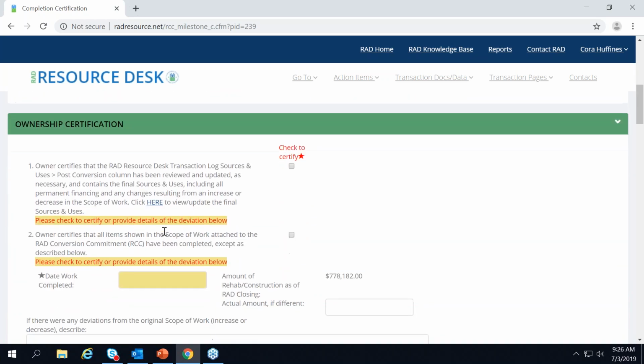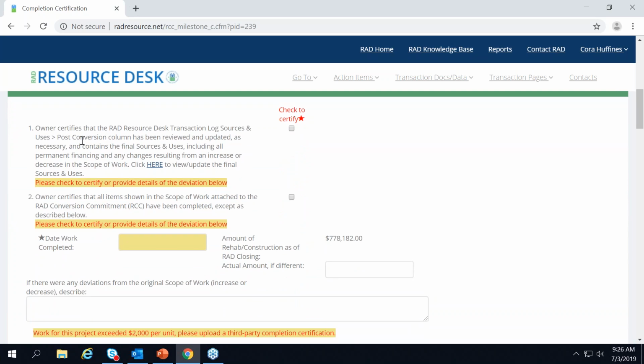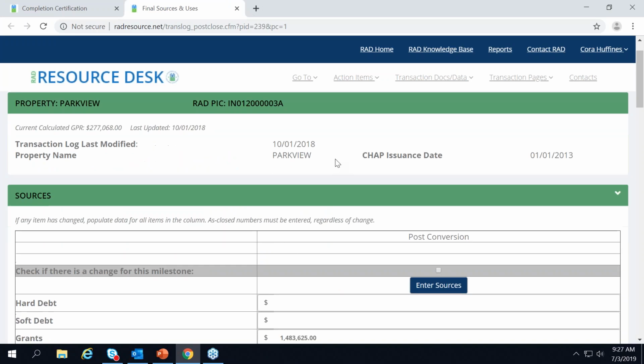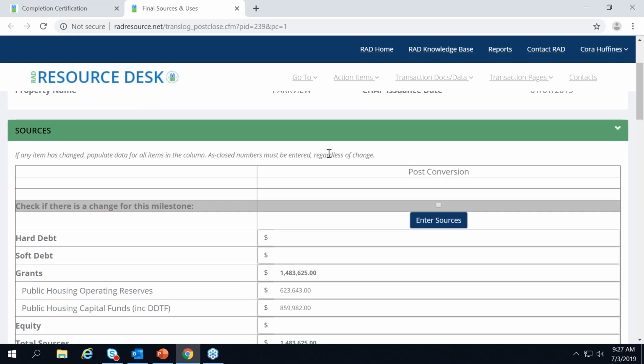Scrolling down to the next section is the ownership certification. The first certification here is asking you to verify the final sources and uses in the transaction log. So the transaction log is going to be pre-populated with your as closed data. And at this point, at construction completion, we're asking you to review that information and make updates to anything that's changed. So to do that, you would click here, and it takes you to the transaction log, which you might remember from your financing plan days.